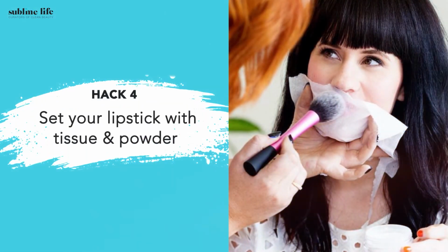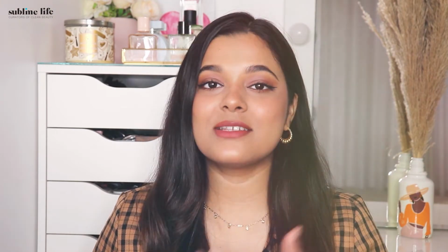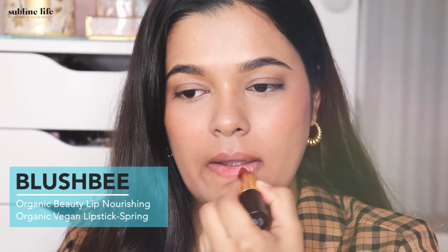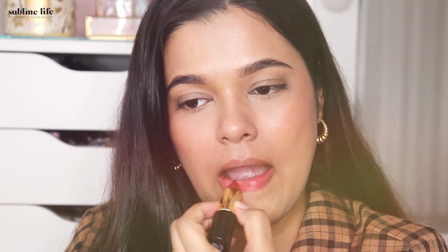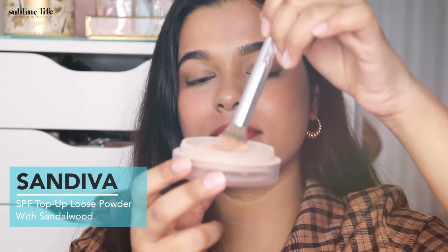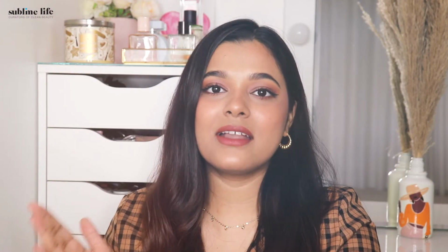The fourth hack is actually a great lipstick hack. You can mattify any creamy bullet lipstick just by using a tissue paper and some loose powder. So for lipstick, I'm using this Blush Bee lipstick in the shade Spring, and this lipstick is beautiful on its own. But if you want to mattify it, just use a tissue paper, place it on top of your lips and then just dust some loose powder on top of it. For powder, I'm using the SPF Top Up Loose Powder, and this is a great finely milled powder. It will mattify your lipstick completely and will make it last longer.